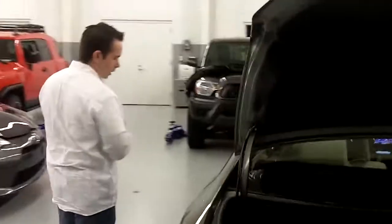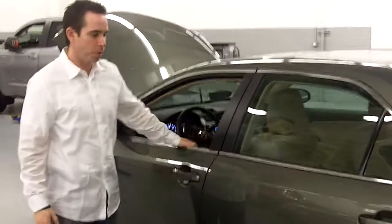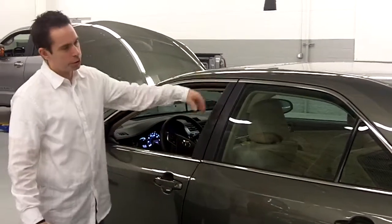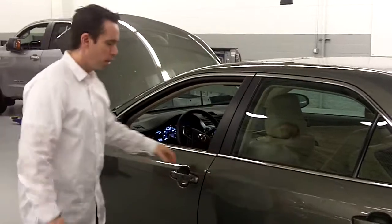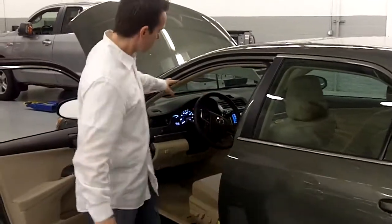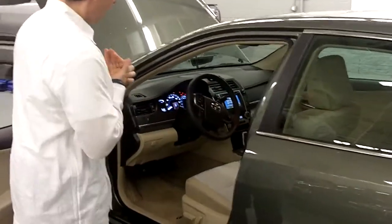Moving along to this side of the car, all Camry Hybrids are going to come with Smart Key, and that'll also give you Smart Key on your driver and passenger door as well as your trunk. All Camry Hybrids, regardless of LE and XLE, give you automatic dual climate control.